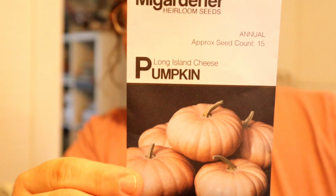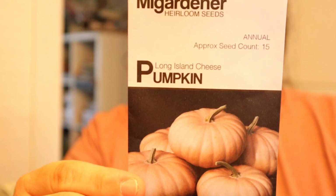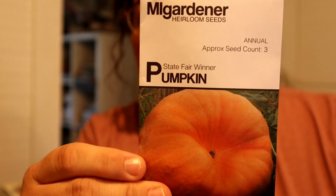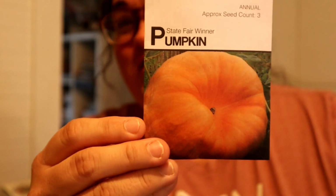I got this one, it's the Long Island Cheese pumpkin. And then I got this, I think it's called Gerardale. It's this beautiful green one. Love it. And then we got this, the State Fair Winter Pumpkin. I just thought it would be fun for the kids to grow a huge pumpkin and see it growing. Went a little pumpkin crazy.